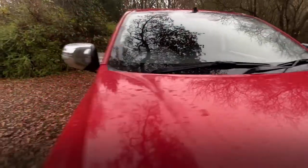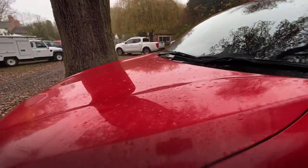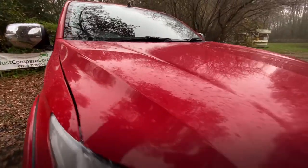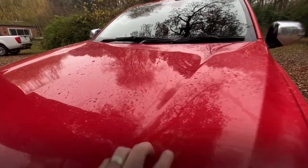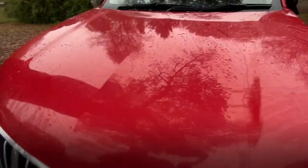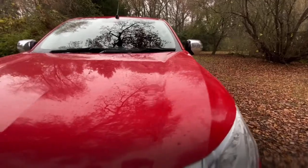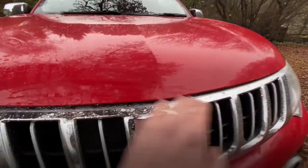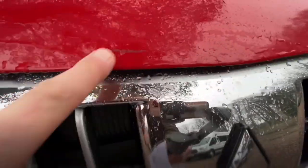Right, so I think straight off the bat, there's no obvious dents on the bonnet I can see anyway. Sometimes the camera picks up more than I can. There is a bit of a stone chip there, so obviously something's flicked up and hit it. Not bad, it's there though. There's no obvious dent with it. There's a bit of a scuff there. I think that'll probably come off. I can't feel it on my finger.